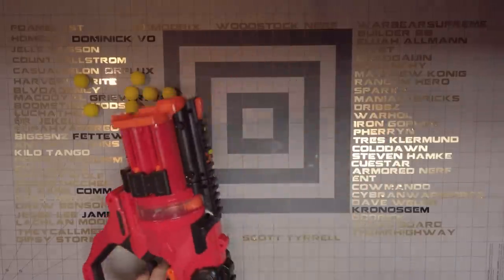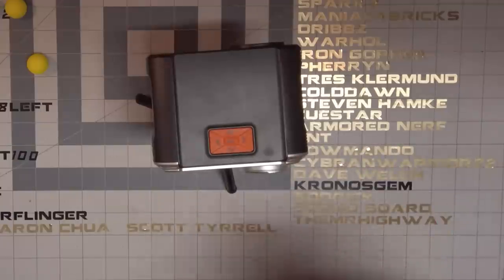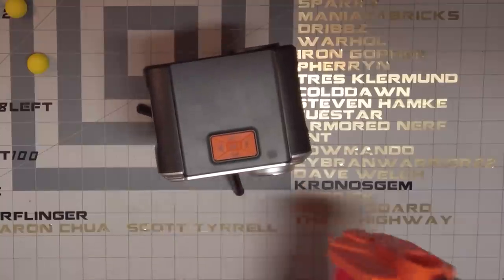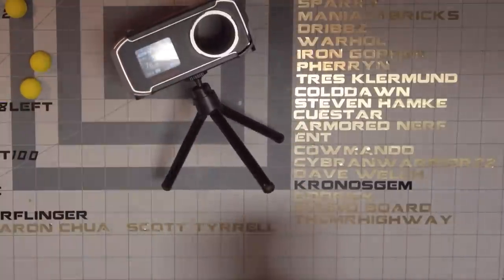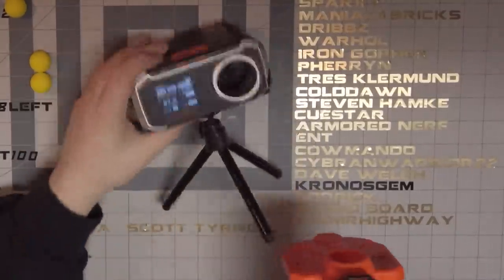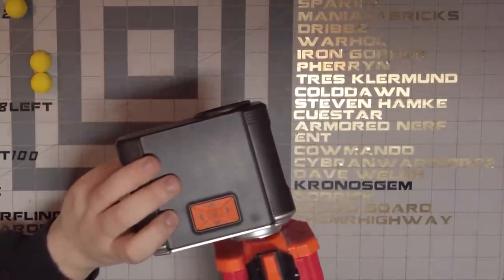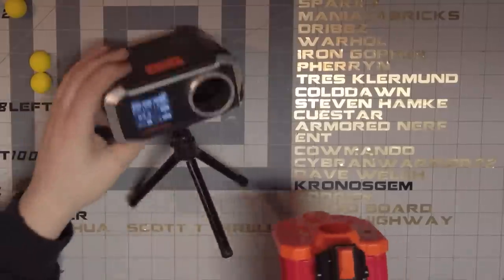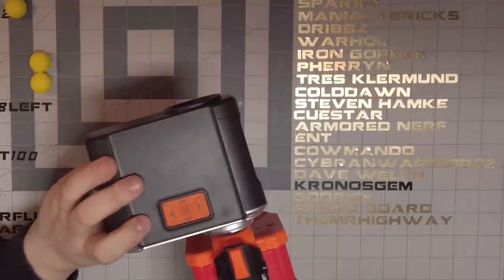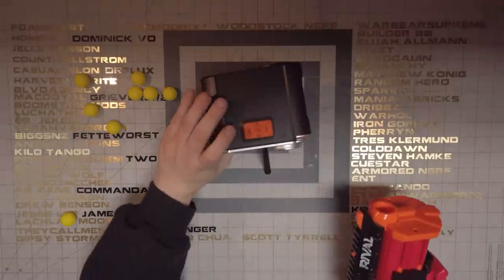Let's see what this is hitting over the chronograph. It's not the easiest thing to reload, but it's also not that bad either. All right, it's pretty easy to see where the barrel is. We got a 78.3, 82.6, 79.7, 83.3, 82.9, and 82. So that's a little bit below what it's actually advertising, but that's not a big deal.